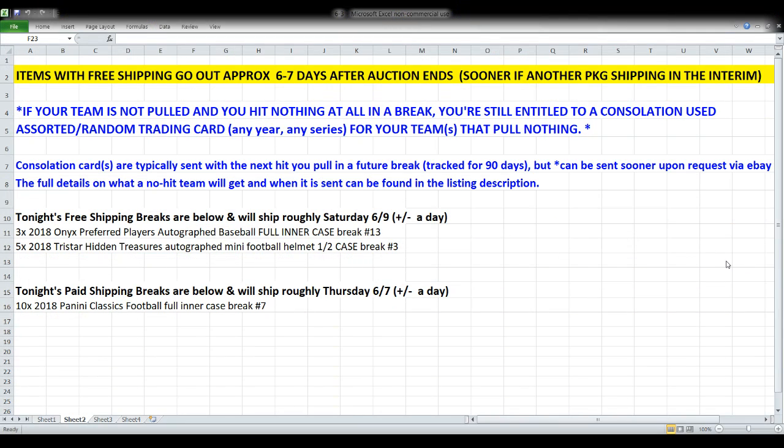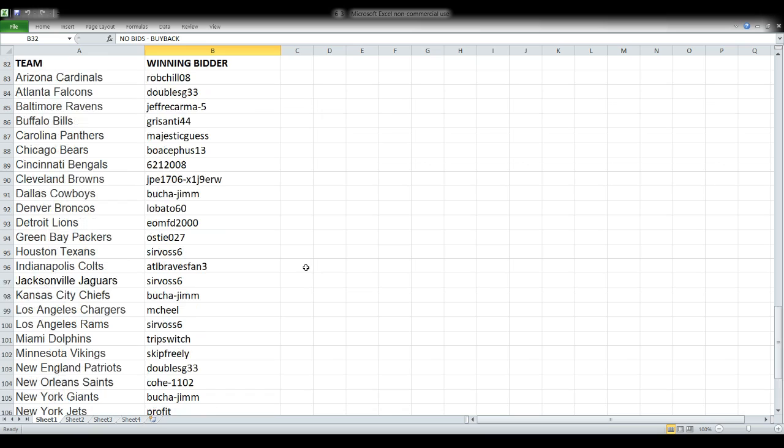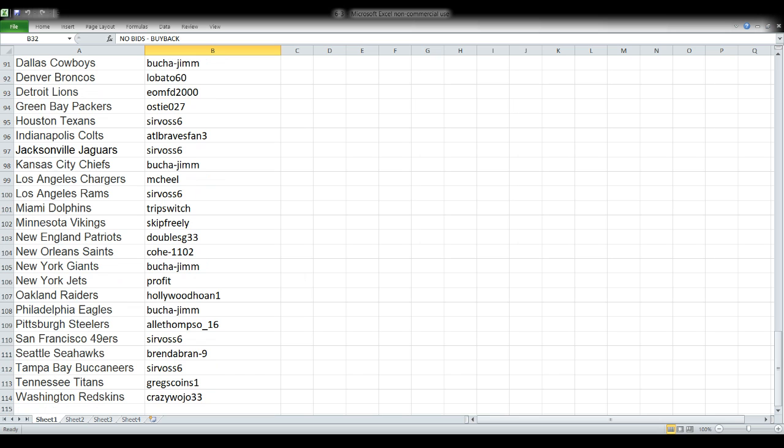Okay, so by now probably everyone has seen this. So rather than read it all off again, if you haven't seen it, take a minute, look at what you see there about your anticipated shipping date, etc. And we are rolling with 10 boxes of 2018 Classics football. This is a full inner case, and it's break number 7. The eBay end date, of course, tonight, 6/3, and we're live streaming it tonight, June the 3rd, as well. I guess I went a little fast through the top, didn't I? Slow down a little bit so you actually get a chance to see your name up there. If I go flying by, you don't get a chance to do that, do you?